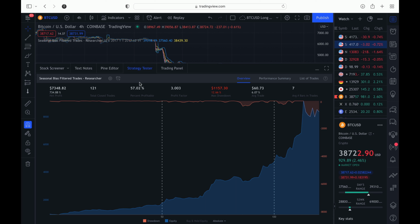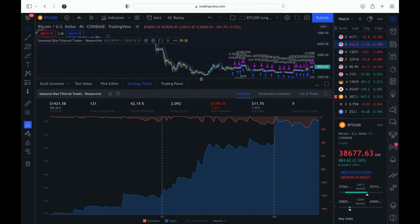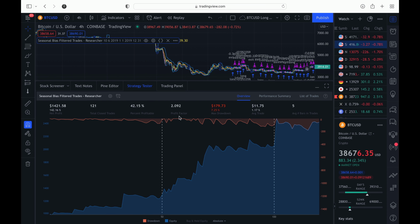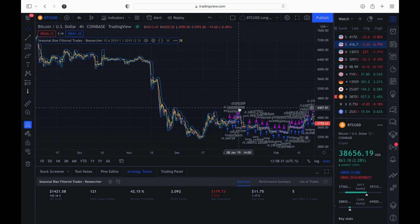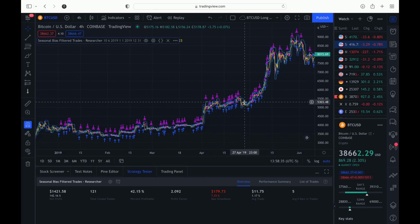So let's take a look at 2019. 2019 also performed well. It was a 2.092 profit factor. The net profit was 142%. Percent profitable went down. That tells me it's probably a sideways market, which there was a lot of sideways in that market, and then we got some runs in there.